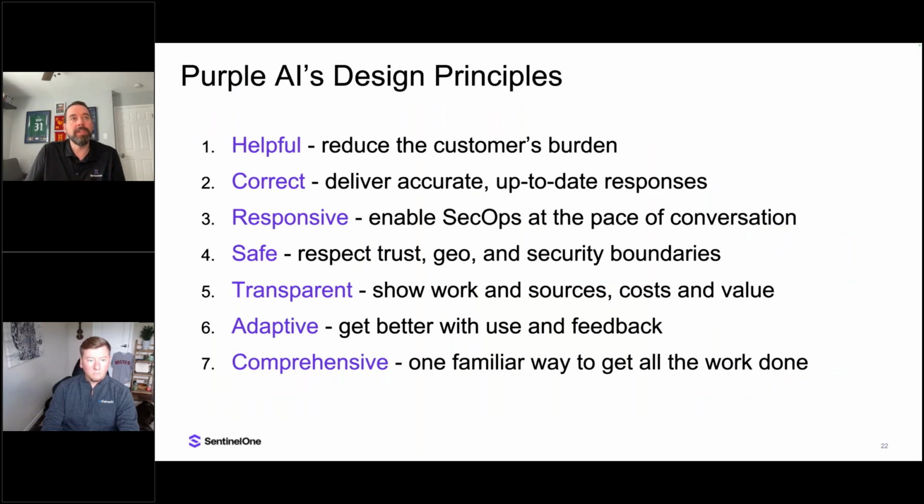What are some of the principles here, right? Being helpful, reducing the customer's burden. Accurate: deliver accurate, up-to-date responses. Responsiveness: enable the SOC at the pace of the conversation, or of the threat that's actually attacking you, right? Or maybe be faster than the threat actor who's in the environment, because we're typically 1 or 2 steps behind. It's helping us catch up to what they're doing a little quicker.